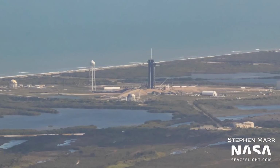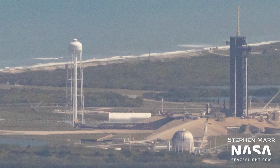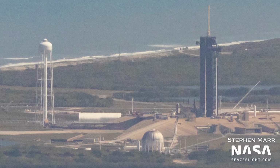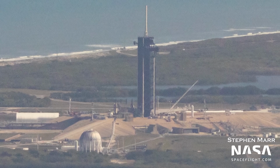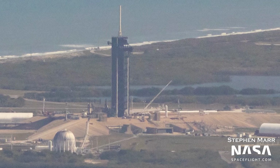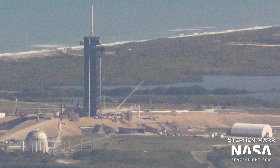It is interesting to note that no apparent work is being done on the mobile service tower, which will be used to vertically integrate sensitive government payloads onto Falcon 9 and Falcon Heavy. Work on a mobile service tower is expected to begin soon, given its mandate for future national security space launch contracts.